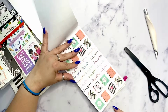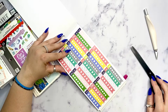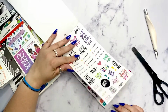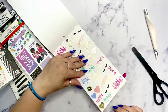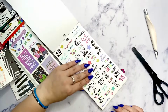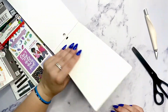But then look at these planners and plans and checklists. I think those things are truly amazing and so versatile. And I really love this sheet as well. So I'm gonna get quite a bit of use from this, and I can't wait to start. And then there's alphabets in the back, which is always helpful. And then this sheet of quotes.